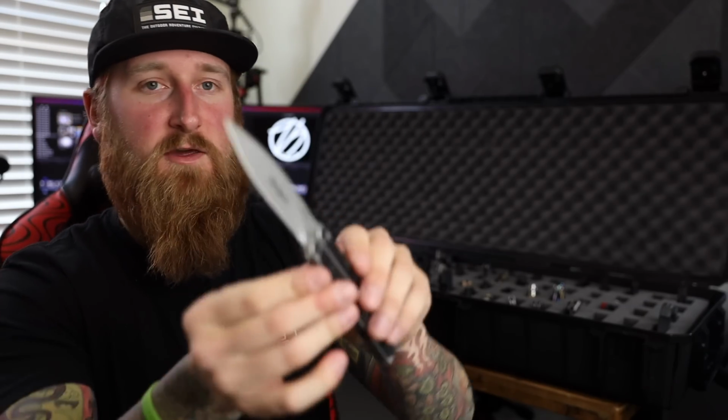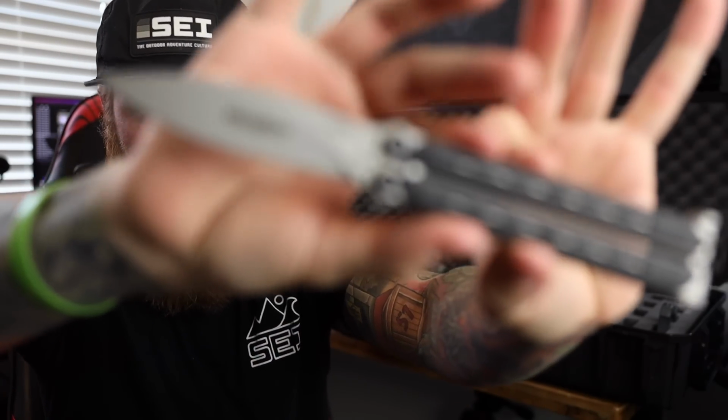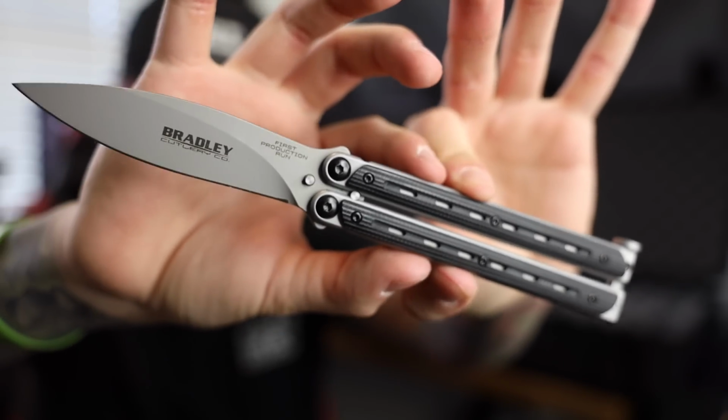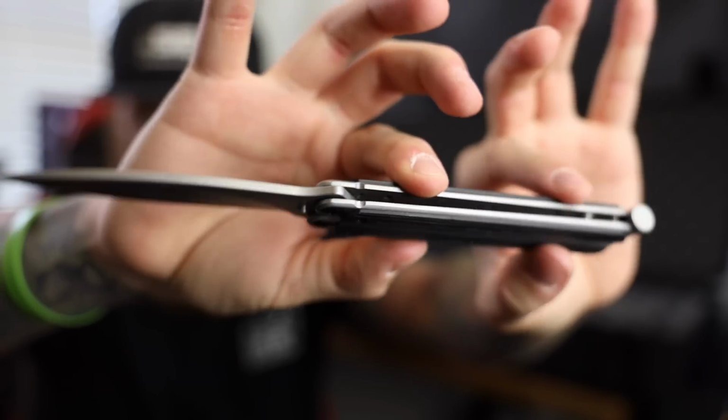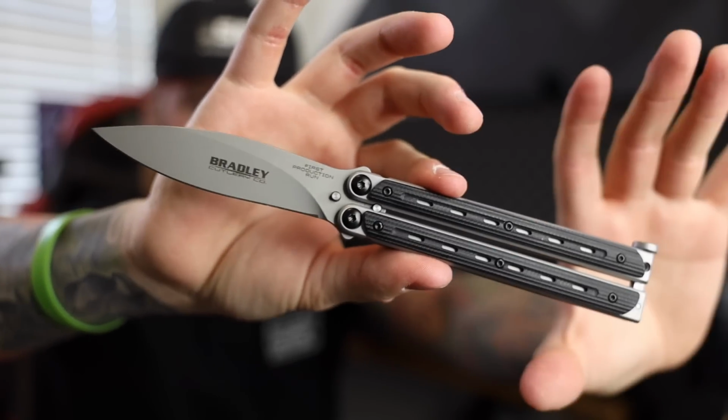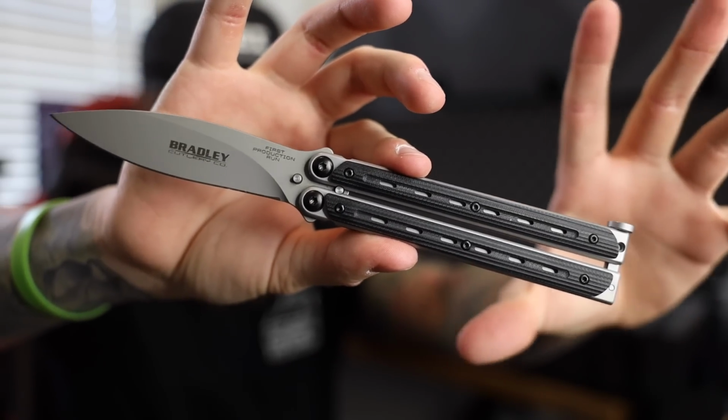Then we have a real balisong. This is the Bradley Kumara, I believe. Yeah, this is the newer Kumara, and this is actually a first production run of the blade. 154CM blade on there. This is made in America. G10 handles lined on top of the actual steel there. I've always wanted one of the OG Kumaras, I believe like the third one.